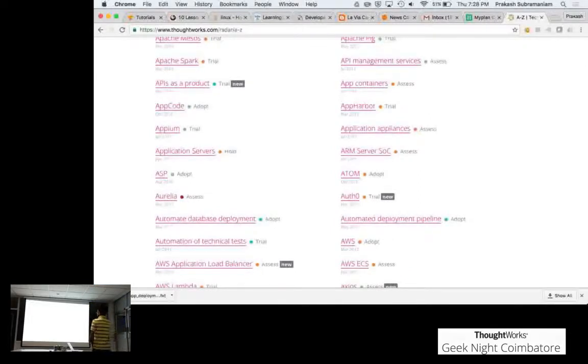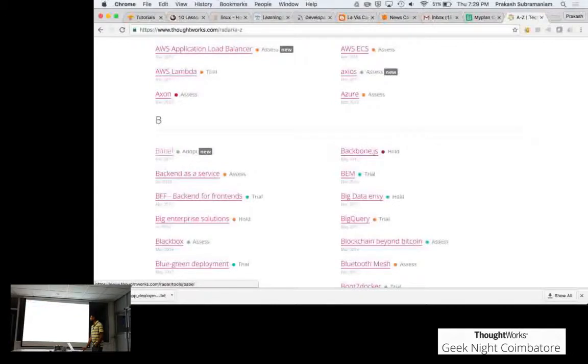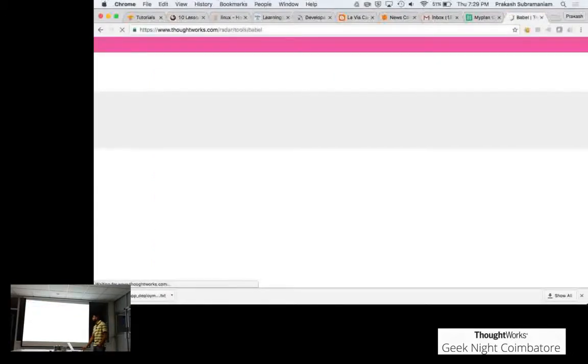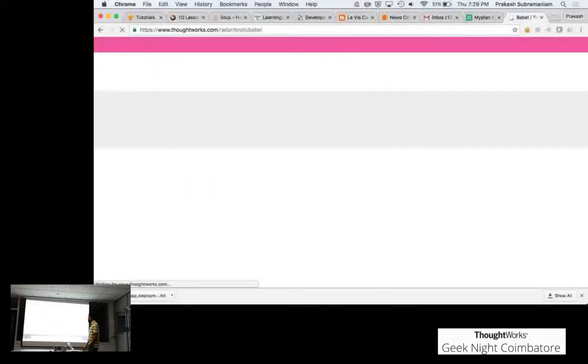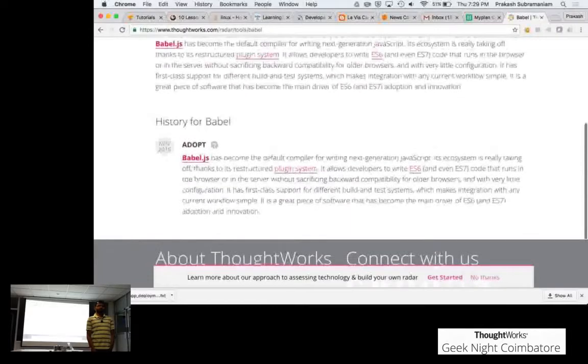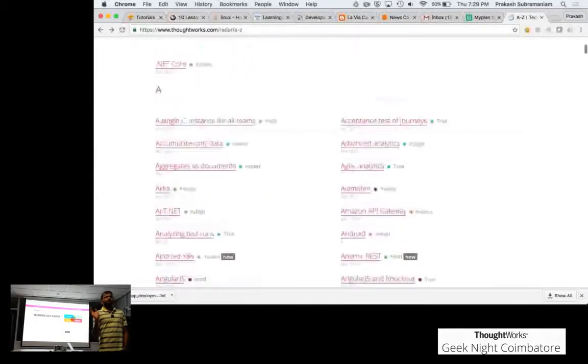If you want to know, for example, let's take Babel, which is a popular tool for transpiling JavaScript. It appeared in Adopt in November 2016, right? And if you go into that, you'll know the history of that. In fact, it appeared new in November 2016 and directly into Adopt. So it's a tool that we feel is very good to use, and you should really use it if you're writing JavaScript, so that you can write the ES 2016 version of JavaScript, but still it can work with old browsers or even modern browsers using this tool. Anyway, as I said, I will not go into the details of the individual items.